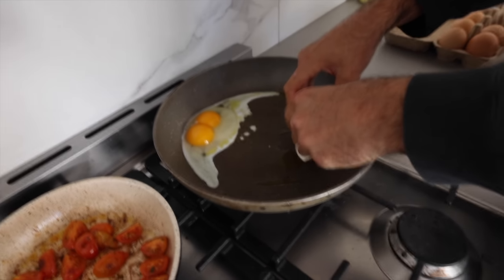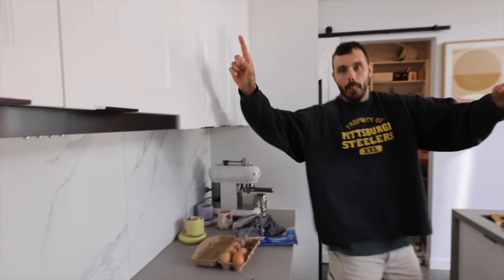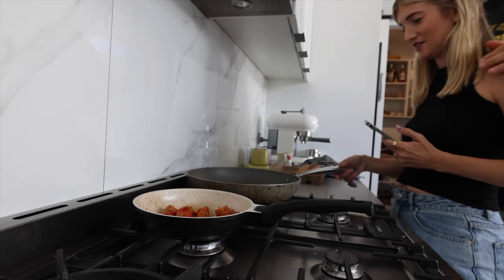Double yolk, guys. Double yolk. What does that mean? Is it your lucky day? Like a hole in one at golf. Who's having the double yolk? Shotgun? Oh, you committed. No, you haven't. Freaked you out? I knew you'd say that. Pretty weird.